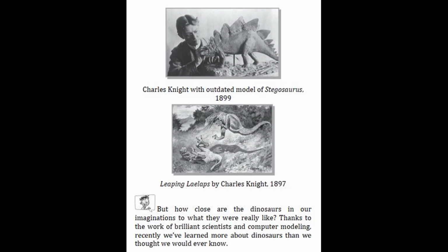But how close are the dinosaurs in our imaginations to what they were really like? Thanks to the work of brilliant scientists and computer modeling, recently we've learned more about dinosaurs than we thought we would ever know.